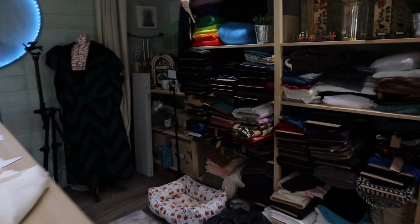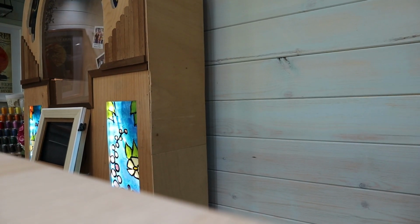So yes, I'm going to show you inside my jukebox. Right, let me just put that there for a moment. Apologies, you're going to get my big bottom in the way.